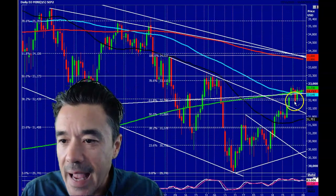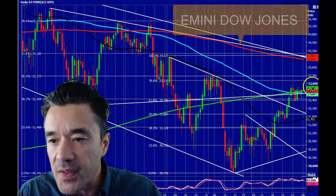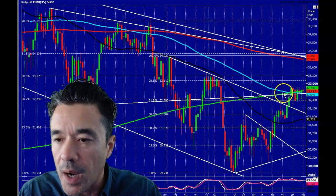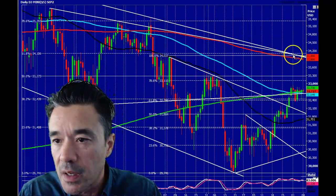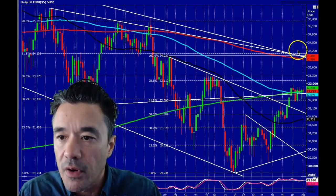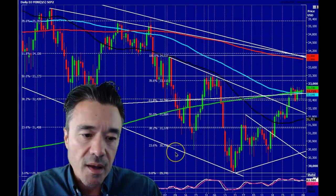Okay, Dow Jones getting tangled up in the moving averages. Again, I think we can probably push higher. I think this is just one of these consolidation patterns that we see when the markets push up. I think eventually we will get up. Now look, 33,800, 34,000 would be a real nice target, but there is a lot of resistance up there. So we'll examine that maybe next week in the webinar.